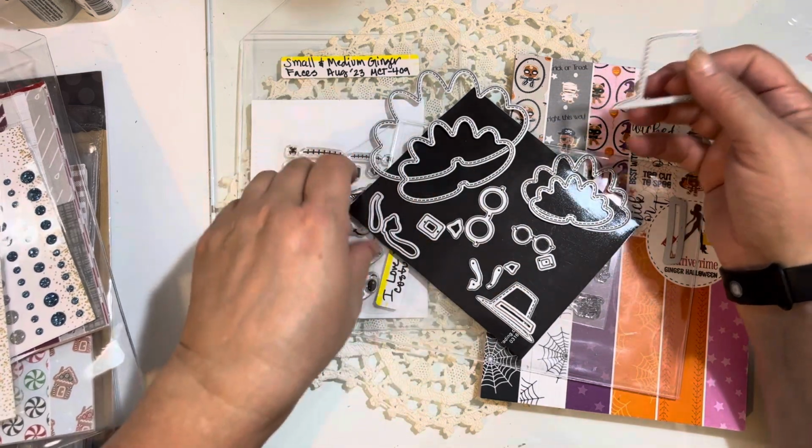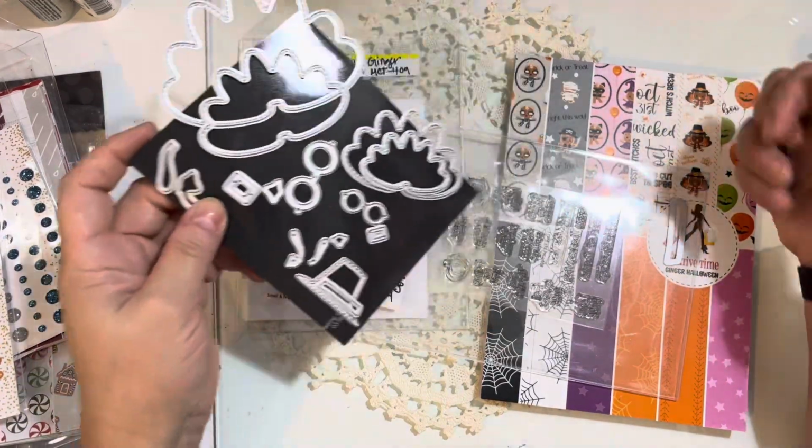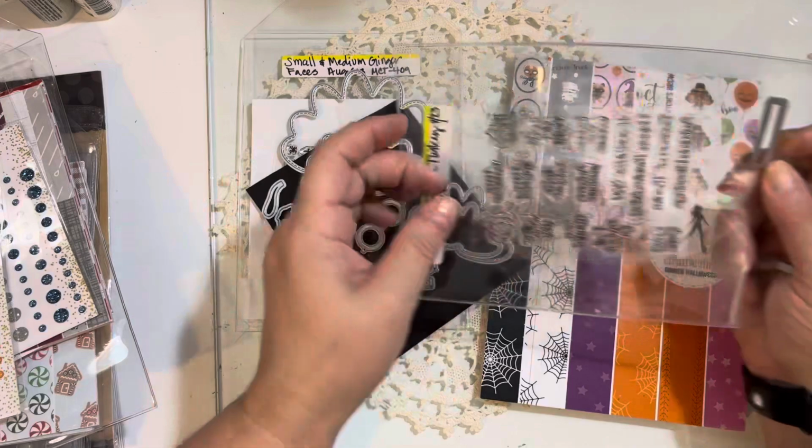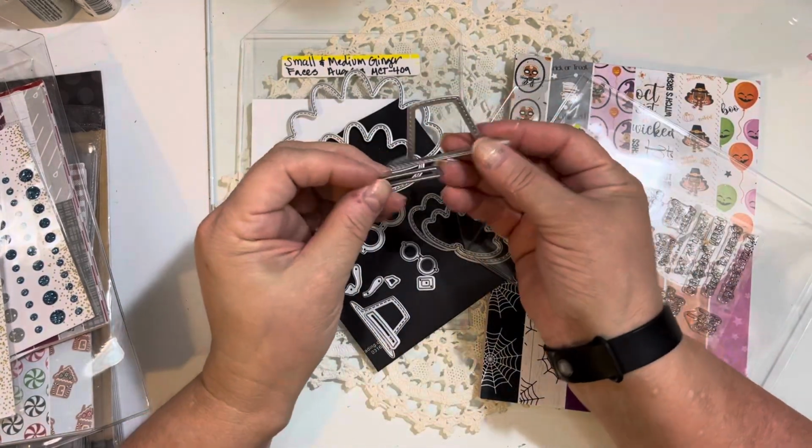Where's the piece for the bigger one? I'm not seeing it on here. What did I do with it? Oh, it's inside the container still. No wonder, you guys. Oh my goodness. When you're on air, things always go wrong. It's just the nature of it, Murphy's Law.